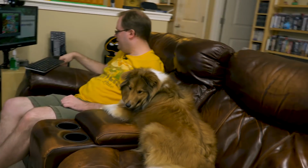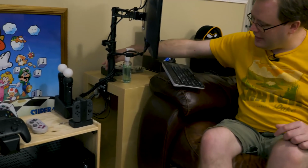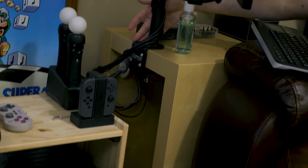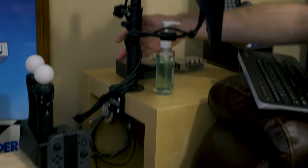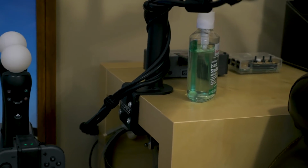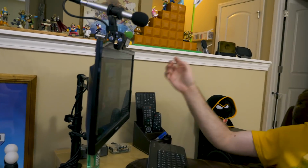It's just kind of attached to this IKEA unit right here. I see that. Yeah. Sometimes people ask me about this. It's just a Monoprice desk clamp that you can just mount a monitor to. I don't know, they probably don't make that exact one anymore because I've had it a long time.